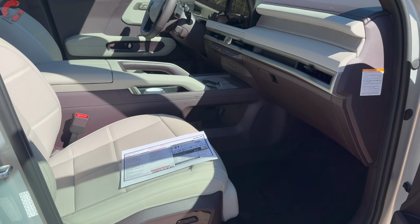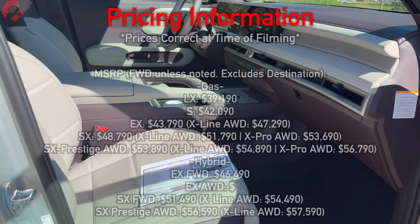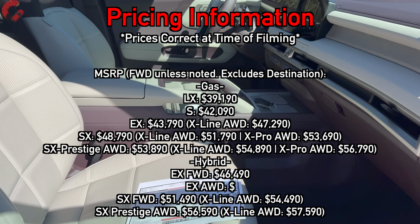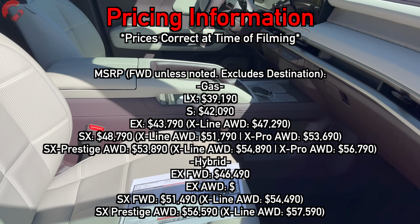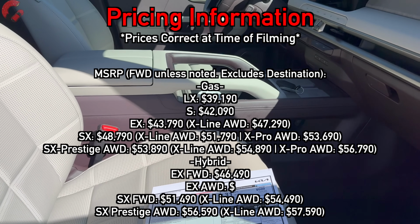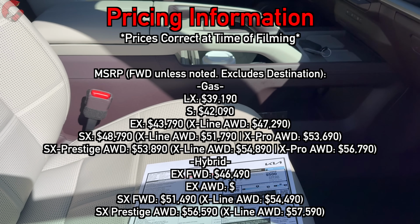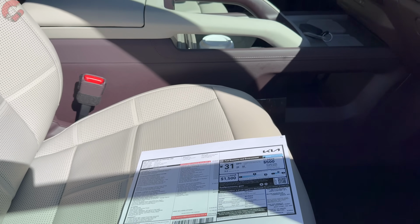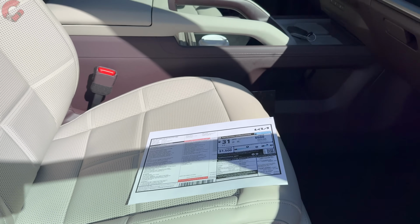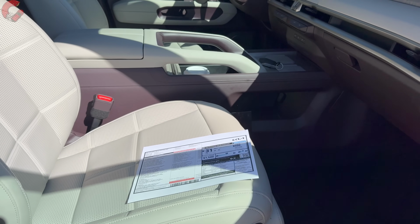Of course, by this point in the video, you're probably wondering about the pricing, especially for the hybrid models, and I do have the information with me right now. Like I mentioned at the beginning of the video, the base price of the Telluride is $39,190 for 2027. But the hybrid models are going to start out at the EX front-wheel drive trim level, so the base price for the hybrid is $46,490. On each equivalent trim level, hybrid is going to cost you about $3,000 extra, so it's not a cheap option overall, but of course you are getting a lot better fuel economy and a lot more power.